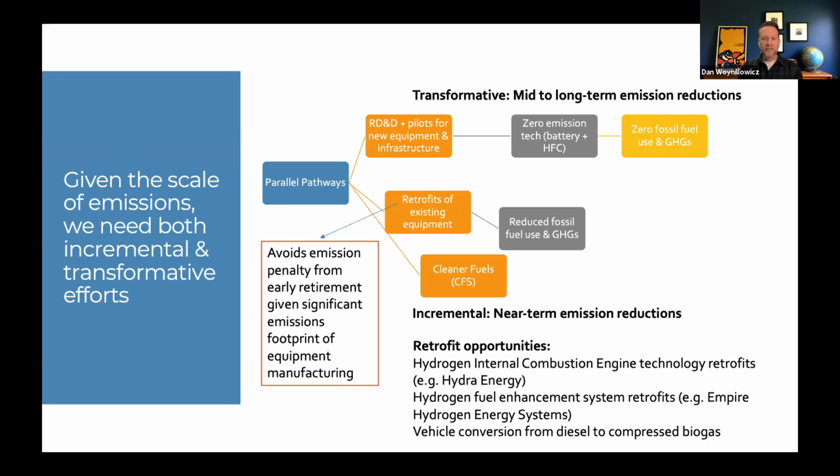So it does make sense to get the full life out of this equipment, at least until we reach a point where maybe economically it just doesn't make sense anymore because it would be cheaper to switch to newer technology. But it does make sense in the near term to really say, okay, can we do retrofits that are going to improve the performance, reduce emissions, and hopefully reduce costs at the same time?